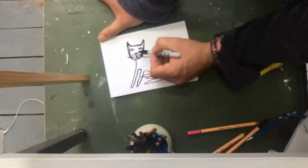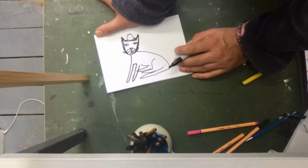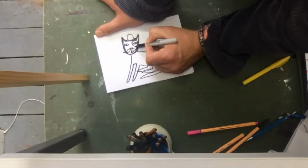Yeah, I like that. I almost want to give him a little top hat, but he's turning into a kind of spectacular, brilliant genius cat. I think he probably needs a monocle. But that could be going too far.